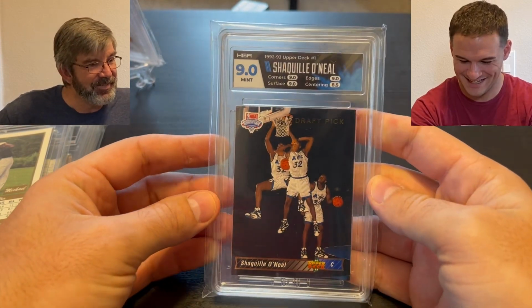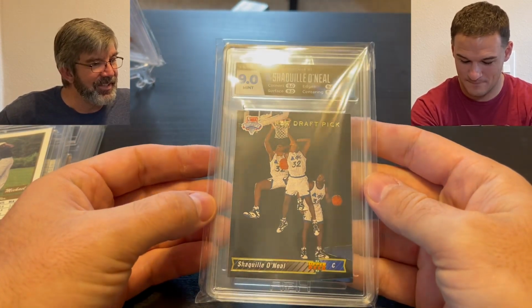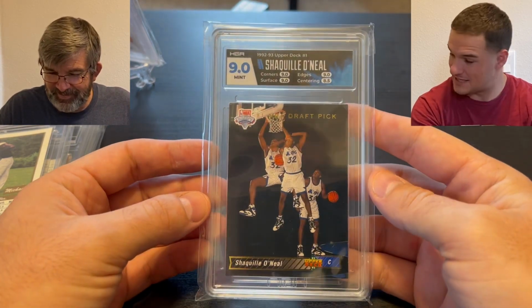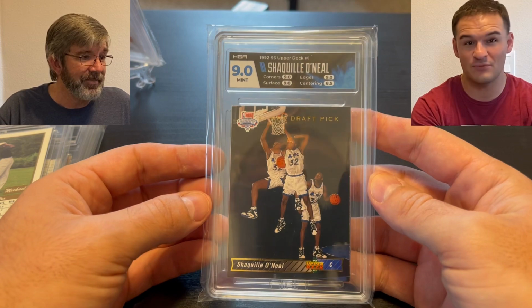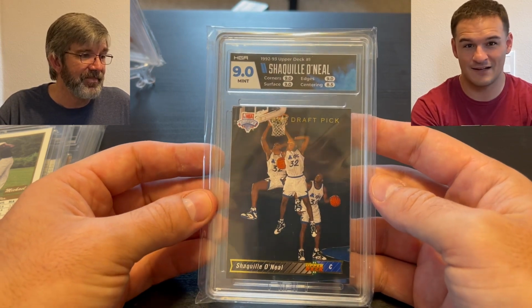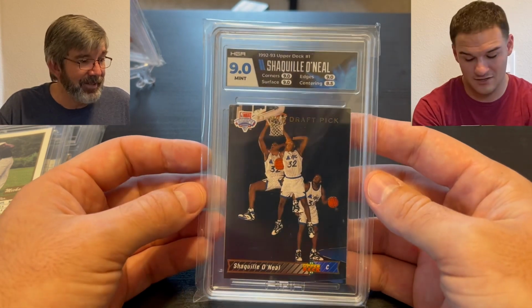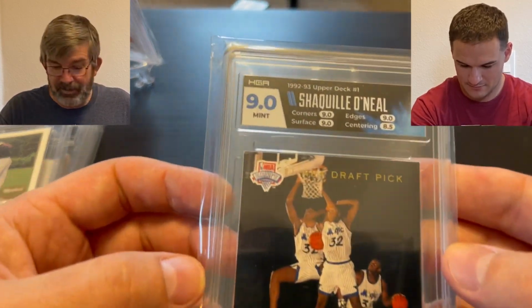Hey, very nice. Very good. So we got a 9 on everything. Centering again, but 8.5 on the centering. Wow, it's been consistent. Our centering with HGA has not really been too good. And it's been these vintage cards, which don't have borders, some of them, so it's kind of tough.